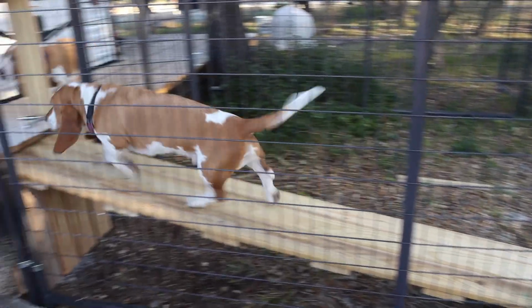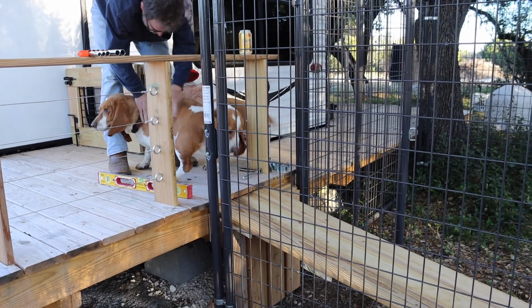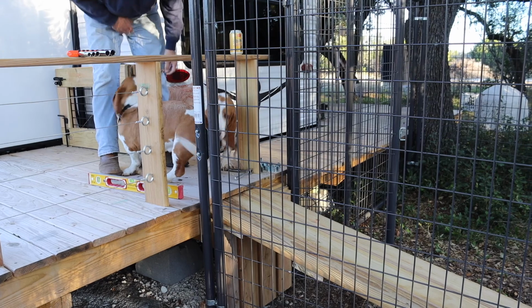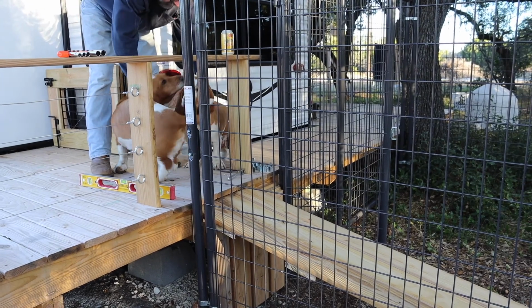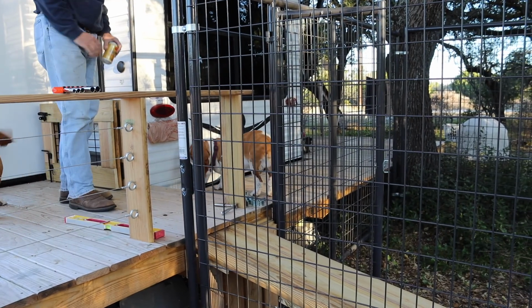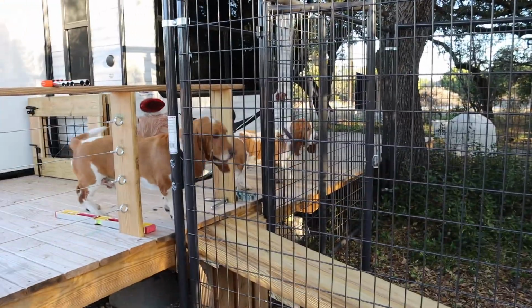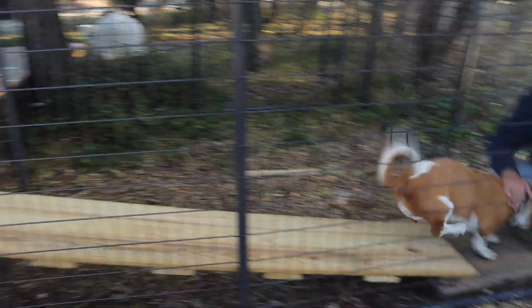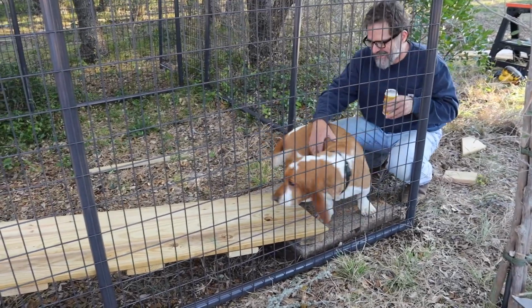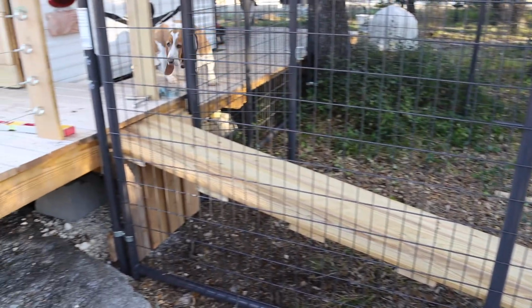Good dog. That's a good dog. Yay. He did it. Come on, Gracie. Gracie, wanna go down? Nope, nope, nope. Come here. Whoa. You slid. So grip stuff, definitely. Okay. Come on, Gracie.